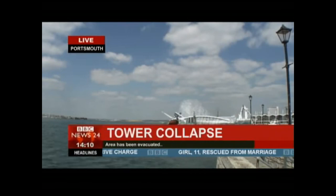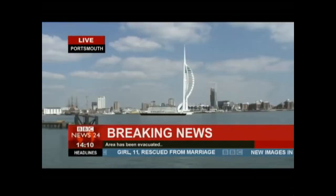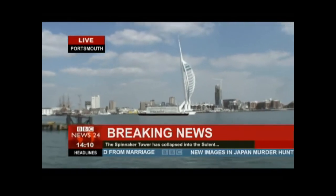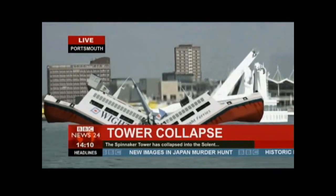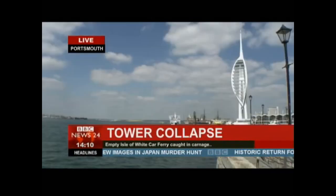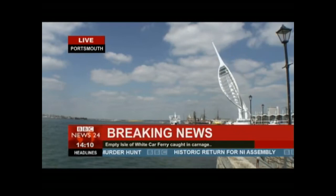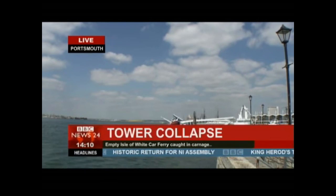The structure has given way and has... My God, it's crashed through the ferry that was sitting alongside port in the harbour. The news is that the structure has collapsed. It has, and we've got news, emergency services are rushing to the location now. Fire crews and police services. We're not aware if anyone was caught within the destruction. This is truly a terrible, terrible catastrophe.